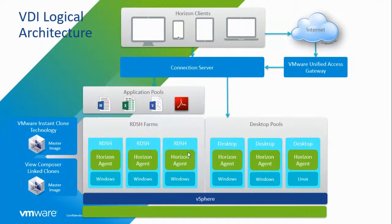Those users don't take up many resources. They don't need full virtual machines. They just need access to certain applications to be productive and efficient, wherever they are.